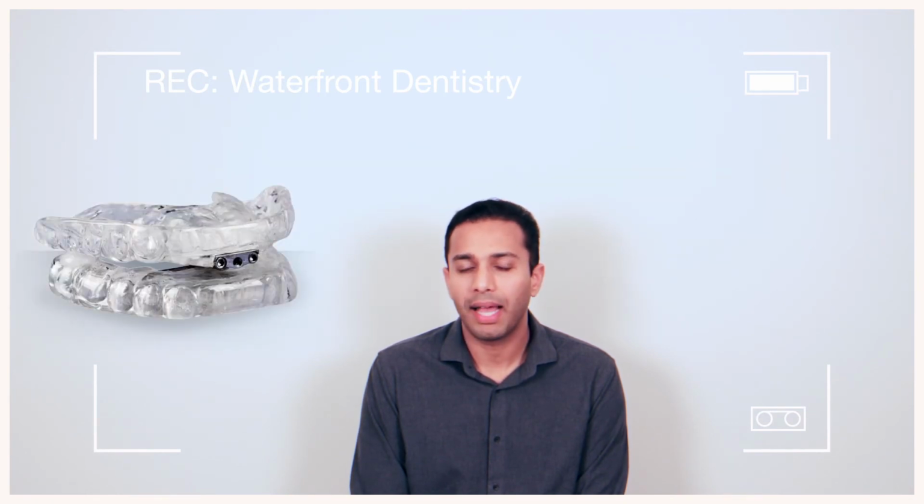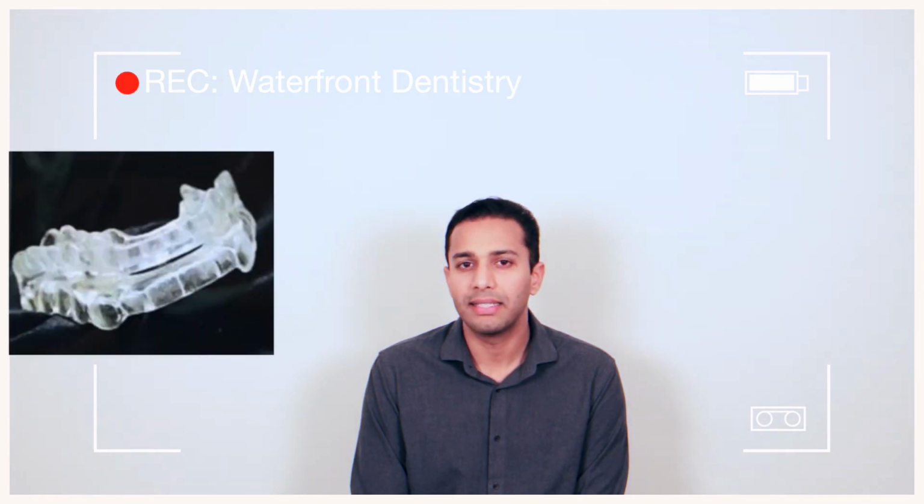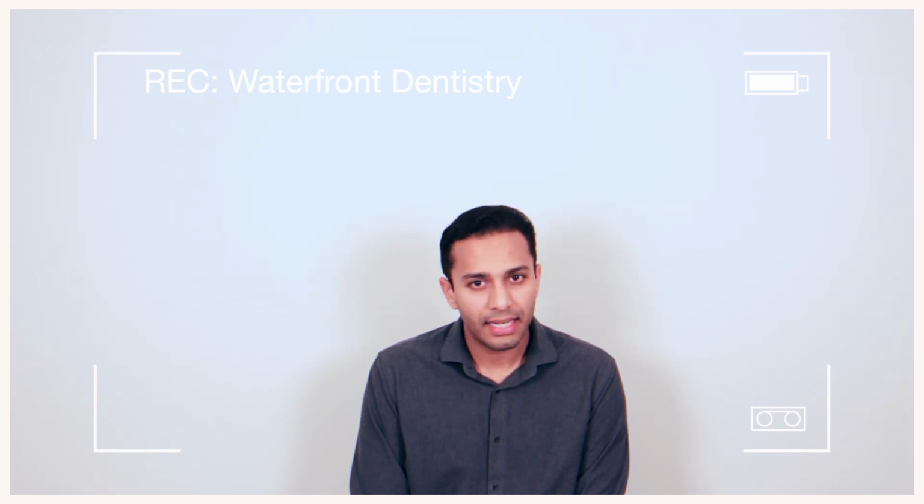There's the TAP appliance, there's the Panthera, there's the Damien appliances. There are so many different kinds of appliances. So once you talk to your doctor about the fact that you have sleep apnea, and that this is what they've diagnosed you as, then the dentist can actually tell you all your options, and you can pick something which you think that you would favor more than the other. I hope this has shed some light on sleep apnea and the different alternative methods of treatment out there.